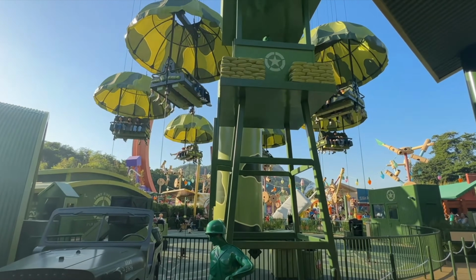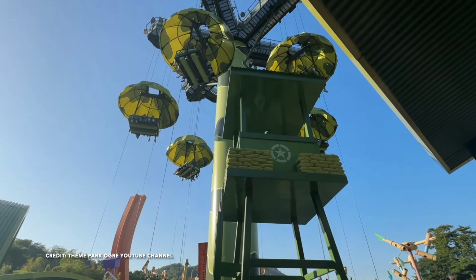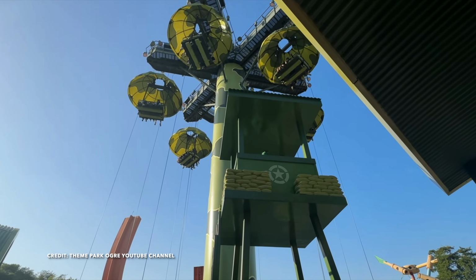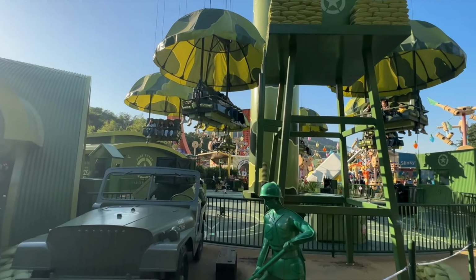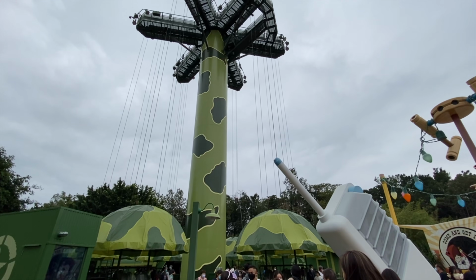At number 10 is Toy Soldier Parachute Drop. Are you feeling ready for a parachuting drill? Soaring up 25 meters high before you experience your first drop, and then followed by a series of ups and downs when you least expect it.